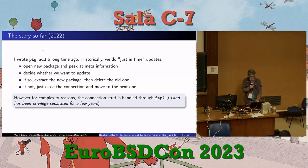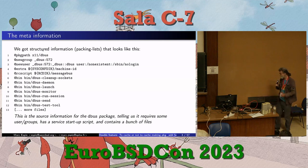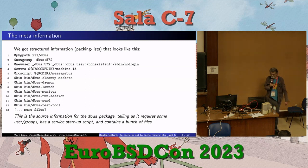Should probably go a bit faster. So this meta information that's used for updates looks like this. This is what you have in a normal package. This was dbus, two years ago. So you know where it comes from, so that you can check whether or not you are actually upgrading dbus or something else. And you get some meta information, like creating users. And then you have the actual files.